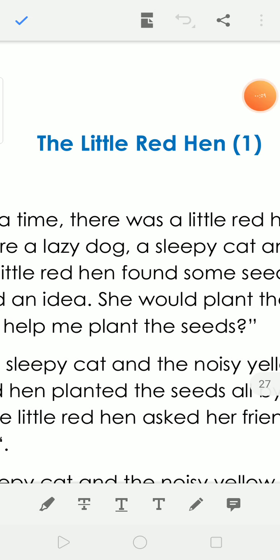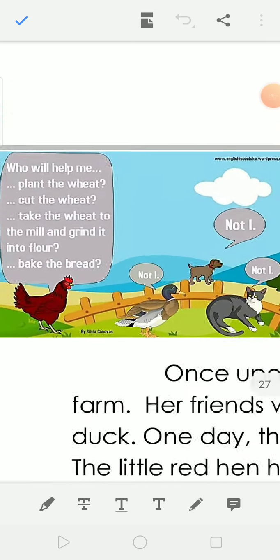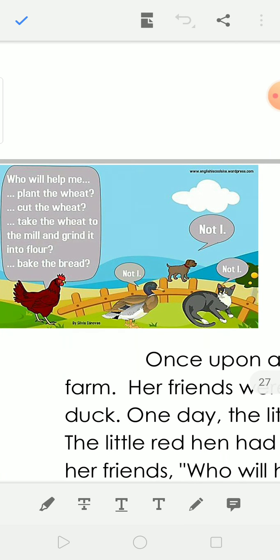Now look at this picture and tell me what you see here. I can see some animals. They are a hen, a duck, and a cat, right? But where are these animals? Yes, I think they are on the farm. And what are they doing? I think they are talking together. Now let's read to know more about them. Okay, let's start.